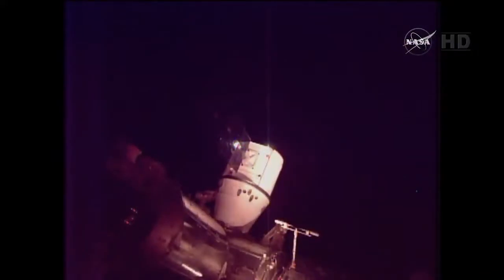Dragon's going to remain docked to the Harmony module for about 5 weeks, scheduled to come home on May 21st right now. It's going to be returning a little bit more than 3,000 pounds of cargo, including some of the science experiments that it's brought up and other science samples and experiment hardware, and also crew supplies and various other miscellaneous items that will be making the trip back home and splashing down in the Pacific inside the Dragon spacecraft. For now, though, we are standing by as the robotics controller here in Houston continues to fine-tune this movement in.